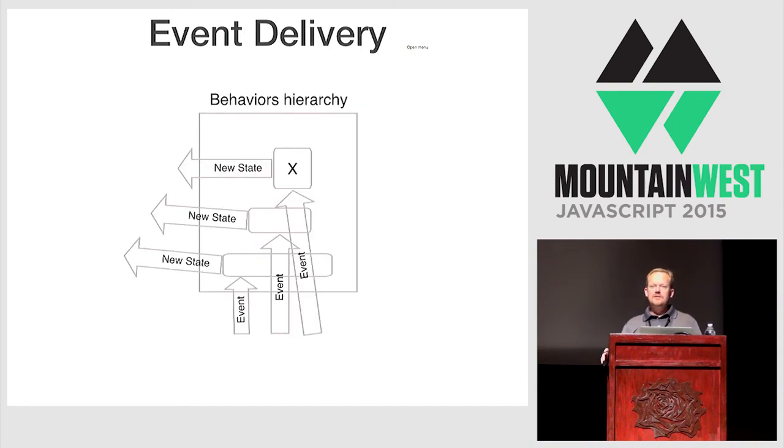And event delivery is important because if you have a current state, which is find sunken treasure, that's the X, and you have a higher state, which is surface when the battery is low, if you get an event that says my depth is 100 meters, it's not going to be intercepted by the one that cares about the battery. So it'll get delivered first to the lowest state, then the upper, then the middle.